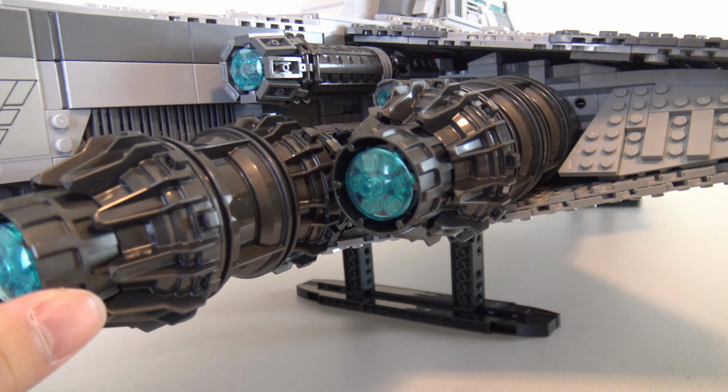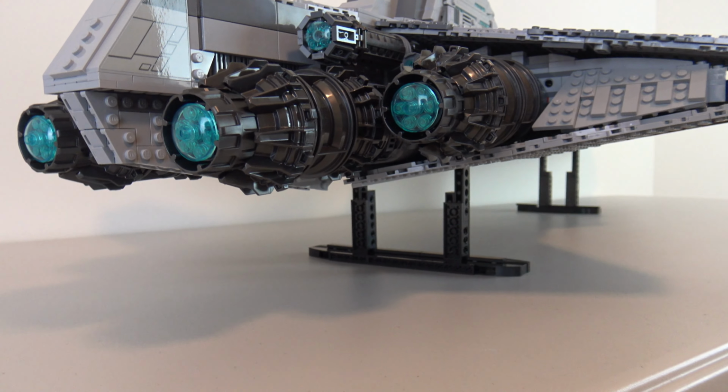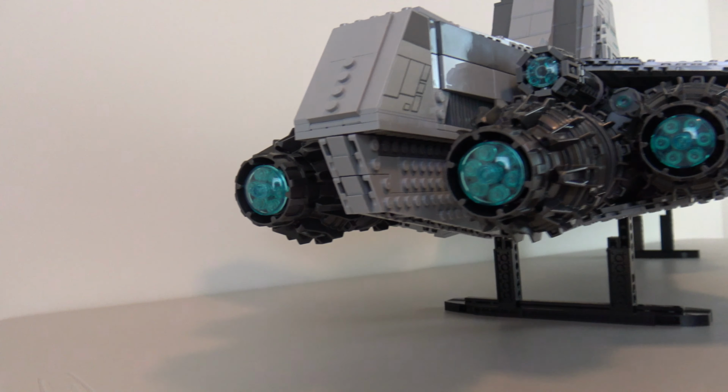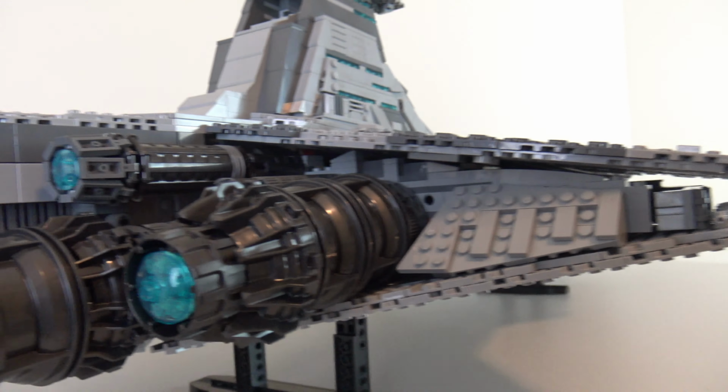The main is probably here. I think this is like the hyperdrive part of it, so the Venator can actually travel through hyperspace. And there are stickers back here as well, so they've done a pretty good job of that.